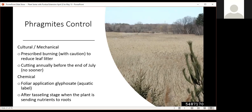Cutting annually before the end of July and no sooner, okay? Doing a foliar application is what we recommend as far as chemical control goes, and Phragmites pretty much always grows near water, either in the ditch or again along spoil piles. So you want to use an aquatic label herbicide. And after the tasseling stage, when the plant is sending nutrients to the roots. So later in the year is a good time to control it.